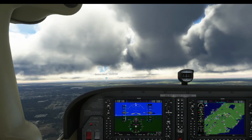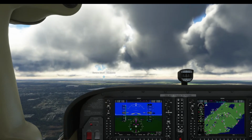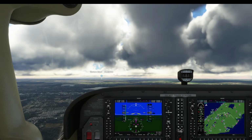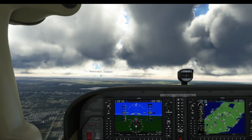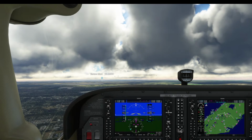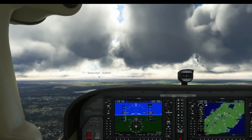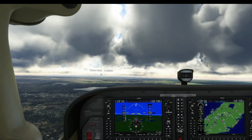Obviously, my $120 yoke and rudder system that I bought from Amazon is not going to give me the most realistic picture of what I'm doing, and I am very much aware of that. But hopefully, it'll let me understand some things conceptually, and I think that in the beginning of your education in this kind of thing, that's kind of important.